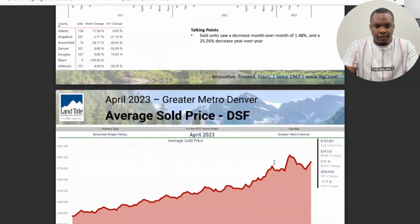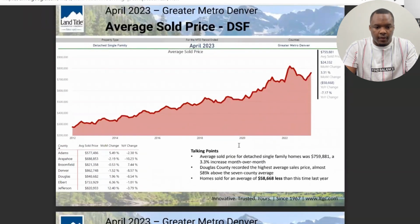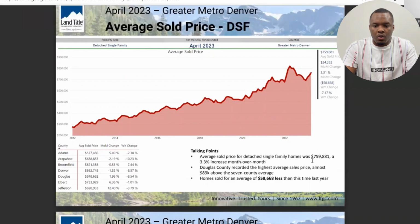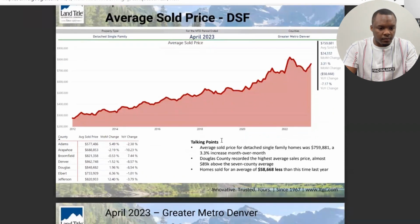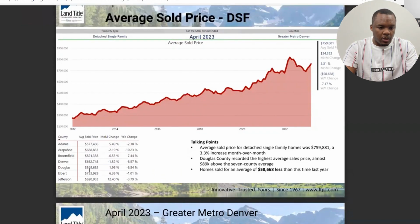Now let's look at the average sold price, which everybody seems to love. Let's see what our price points are doing for the month of April. The average sold price for the detached single family homes was $759,000. That's a 3.3% increase month over month. Douglas County recorded the highest average sales price, almost $89K above the 7-county average. Homes sold for an average of $58,000 less than this time last year. And as you guys know, we always have the average sold price over here to the left. Denver County is still leading the way with $862,000 for their average sold price.